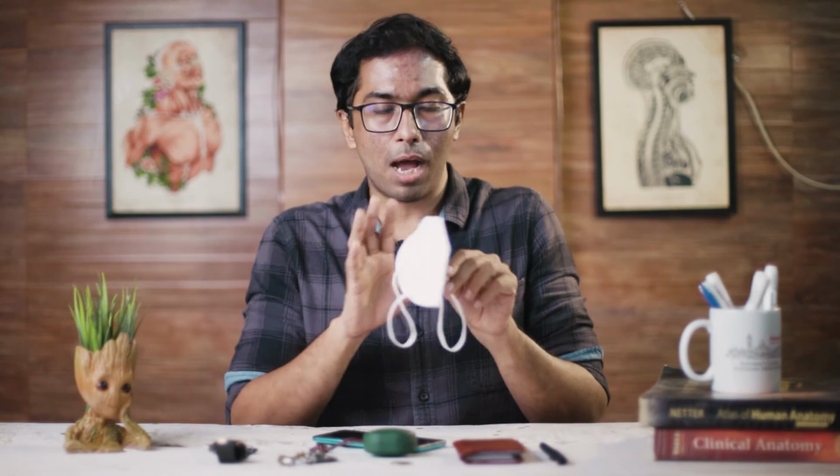Because it is a pandemic, how can you step out without a legit 3-layer mask which can protect you from viruses and whatnot? It has almost gained mythical proportion these days, and there are debates happening all over the world. Should you wear a mask? Should you not wear a mask?